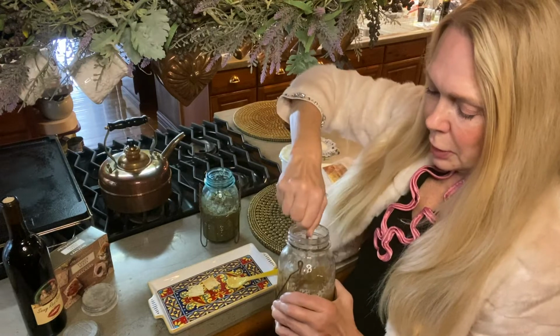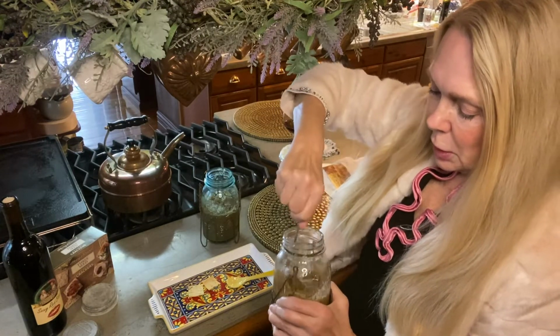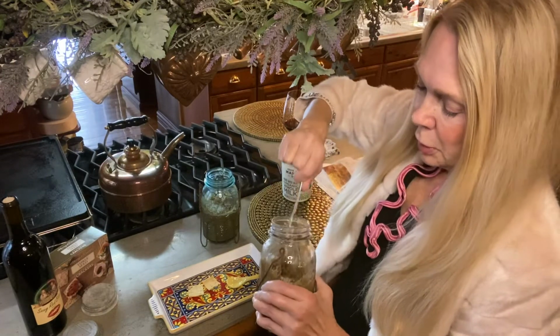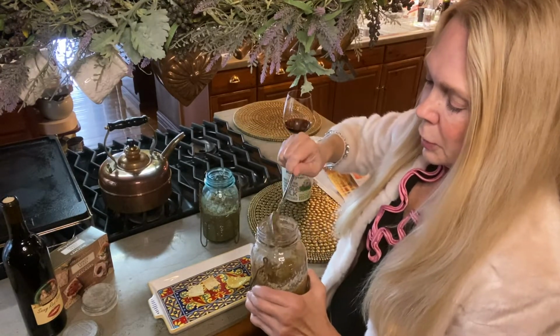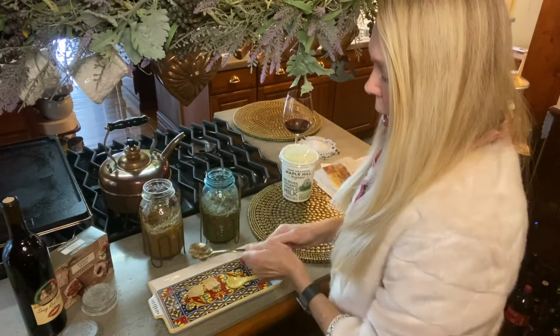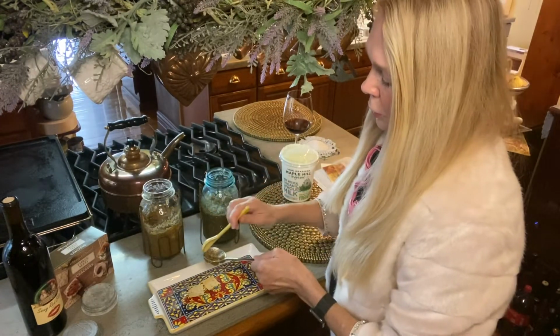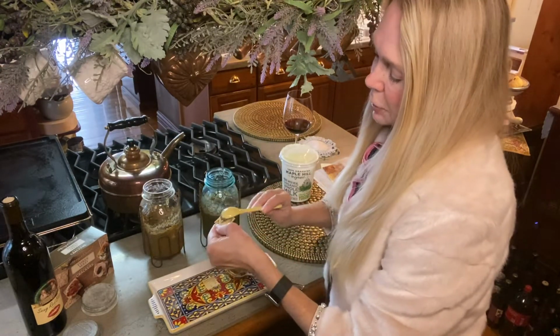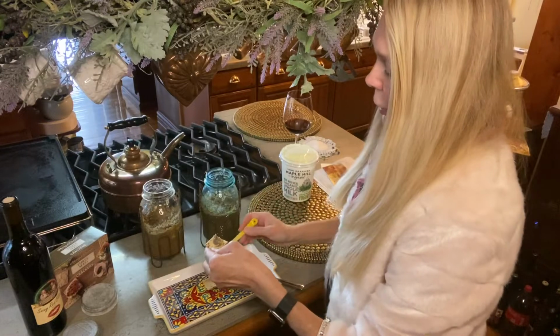Anyway, so what we're gonna do, we're gonna stir this up. And now it is supposed to be ready to eat. And it's supposed to be like ketchup. So if you want to take a sample to check it out, you can take a little sample and put it on a little piece of cracker. And I thought we would sample it to see how it is.